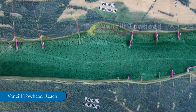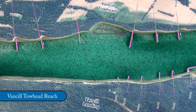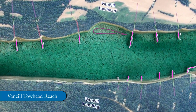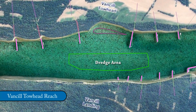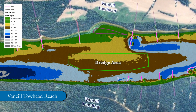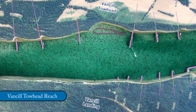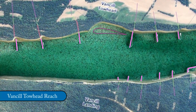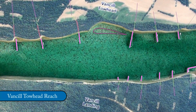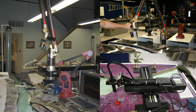You are looking at a close-up of the recorded video of the Vancill Towhead HSR model. The three-dimensional movement of water and sediment through the reach can easily be observed. The resultant model survey of this condition is now superimposed over the moving bed. This static survey captures the ability of the model to replicate or reproduce the actual observed sediment response of the Mississippi River. HSR models have the ability to accurately reproduce the trends of the river on a micro-small scale by using automated control systems' 3D laser technology.